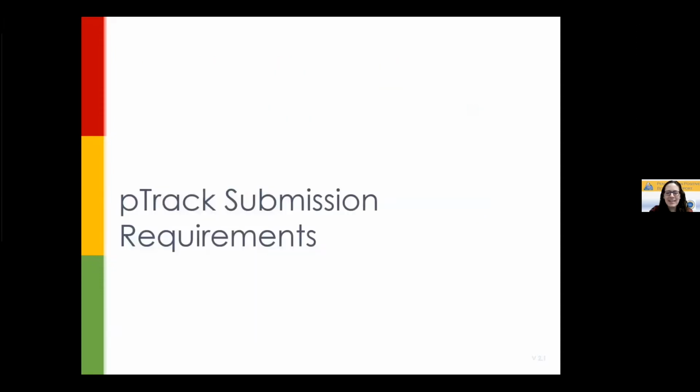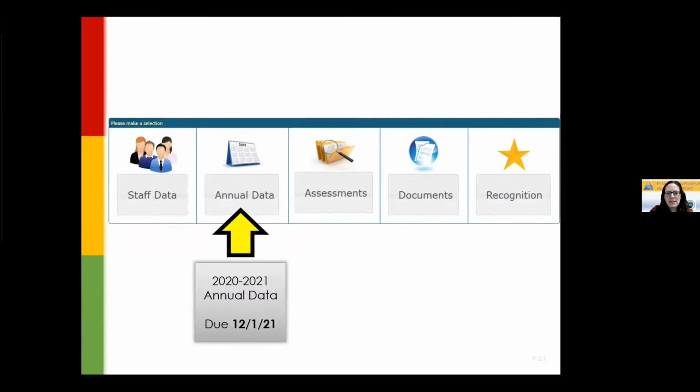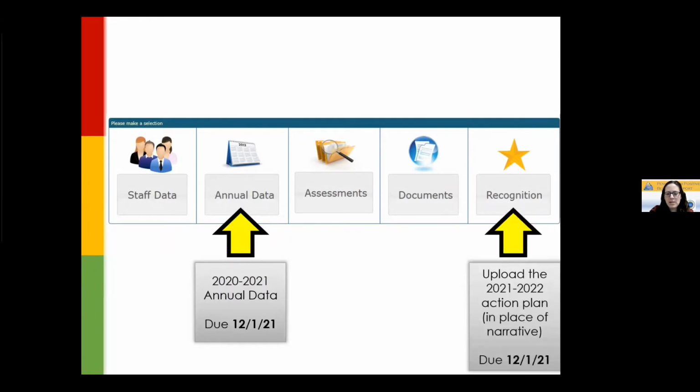Everything is in there. All right, so let's get into our PTRAC submission requirements then. So we have to complete the TFI if you're going for recognition. So where do you submit it? First of all, just as a reminder, the annual data from last year were due Wednesday, and the action plan that you developed for the current year was due on Wednesday as well, and that was to be uploaded into the recognition tab in place of the narrative there.